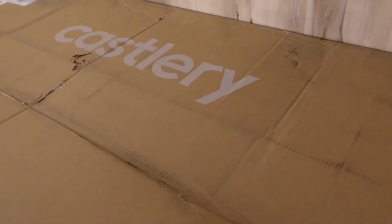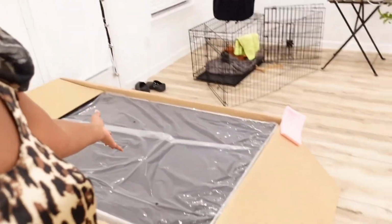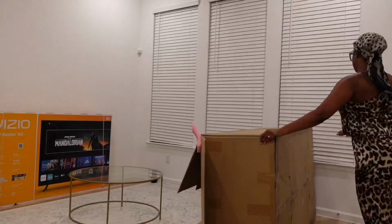Anyway, what am I doing? I am unboxing my new couch from, oh, where's the name? From, how do you say it? Castlery? For some reason, I pronounced it Castlery. Please don't judge me. Anyway, I am unboxing this. It has two boxes. So I have this one, I have this one. So we're about to unbox them. So let's see.